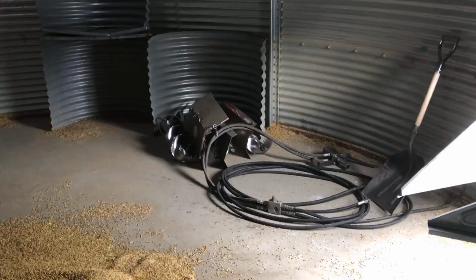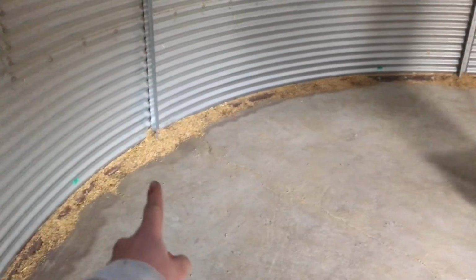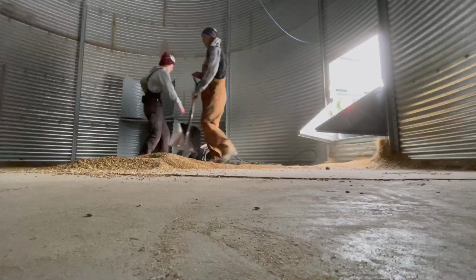So we got it pretty much all cleaned up. We have everything kind of pushed off to the side here. We're not gonna worry about this stuff along the edges. We'll do that in spring because right now it's kind of frozen and we're not gonna use it anyways.